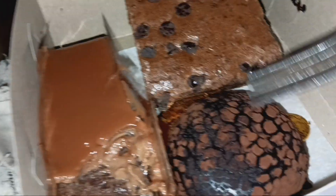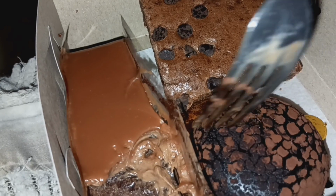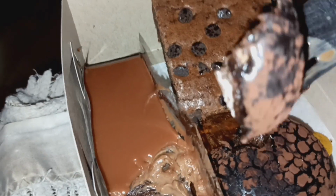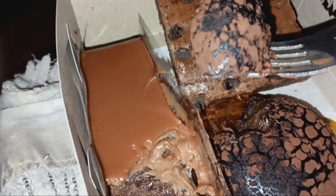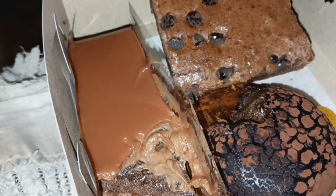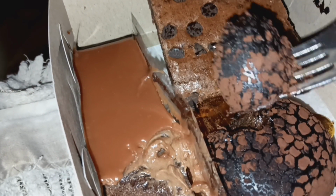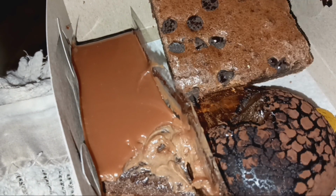Hmm. Let's get into this thing. I asked her if this was gelatin at all because I don't like the jelly things. And she said it was something dark chocolate cake. So what's that look like? Okay. Let me smell this one. You see the cocoa powder on it? This one smells really chocolatey, so I wonder. Let's just do a taste test now.